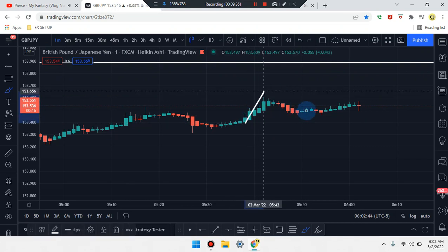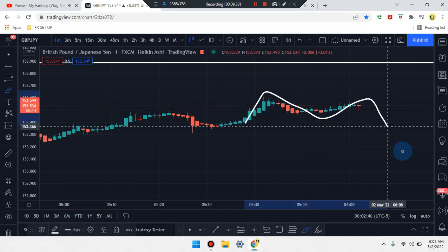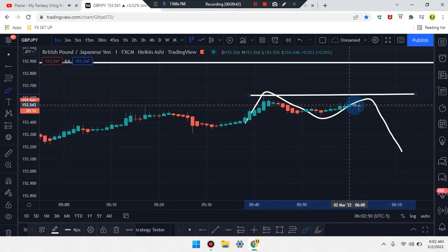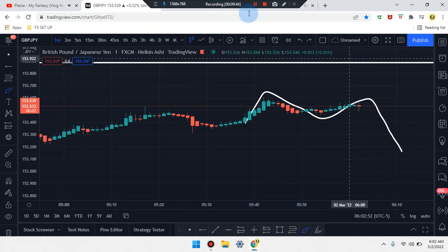So we don't know if this is the retest candle that's going to drop that market back down from that double top that we're starting to see form. If not, it's going to be respected, and that market's going to work its way up.